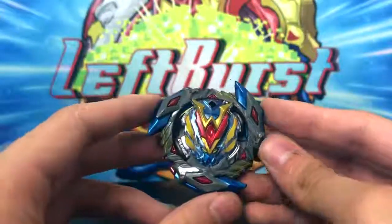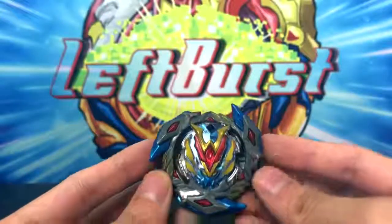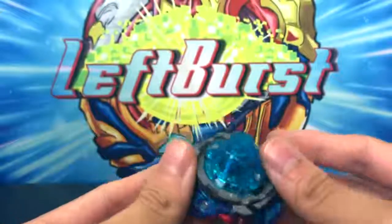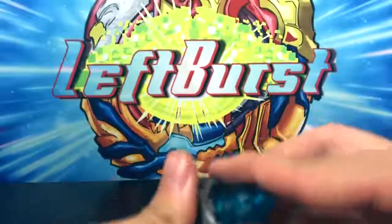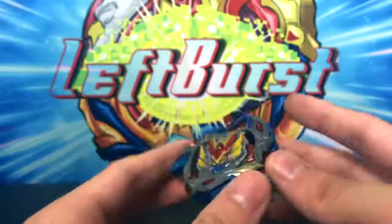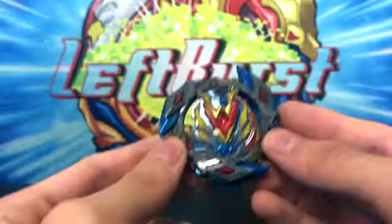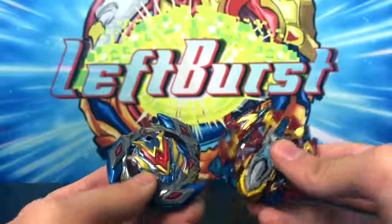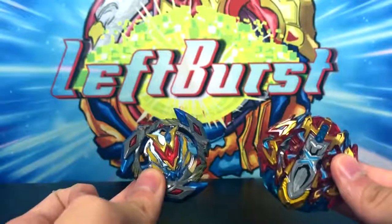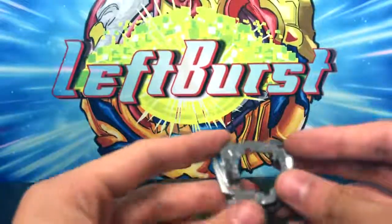Aesthetic appeal: it looks pretty good, a really awesome design. It just looks like a Valkyrie. Valkyries in general have really good designs, so there's nothing much to say about that. Moving on to competitiveness. The layer, God Valkyrie, is a decently competitive Bey with really good attack points, and it's decently heavy too. It's definitely one of the best attack type Beys, probably tied with Excalibur. I feel like this is more of a standard attack type, and Excalibur is more of a stationary attack, or a burst attack Bey. Anyway, moving on to the next part.